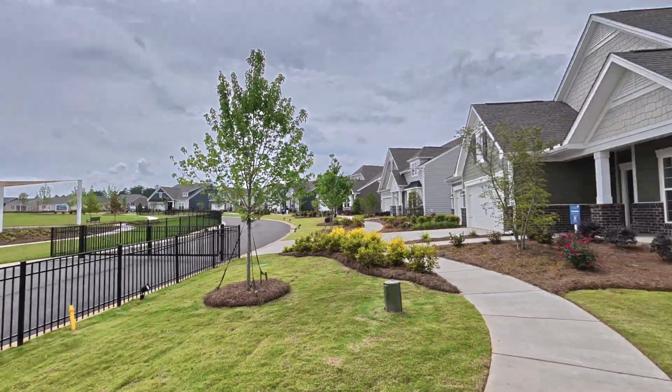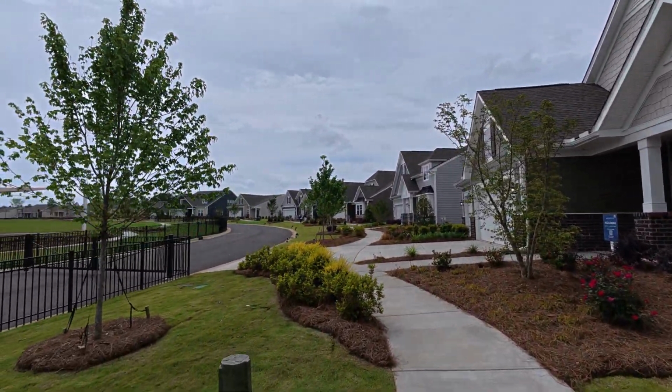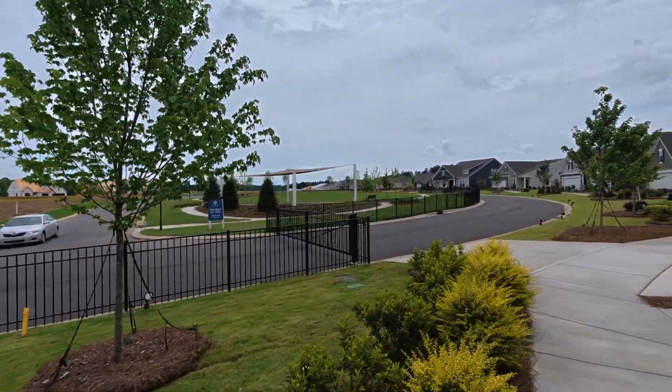Over 1,800 homes, and it's gonna be fantastic. A lot of inventory available right now, as small as a 2-bedroom, 2-bath, all the way up to the house called the Holden that we're gonna tour right now. But hey, wait a minute, look at all these beautiful model homes. Let's go. Look at this beautiful park.